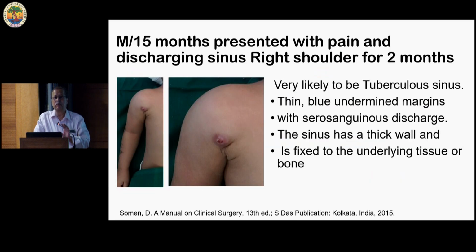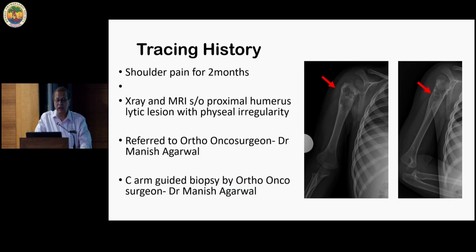Coming back to shoulder. Now this is a young boy, 15 months, who has a discharging sinus in the right shoulder for 2 months. This appears to be a tuberculous sinus. It just fits into the description. Now he has a very funny history. Shoulder pain for 2 months.